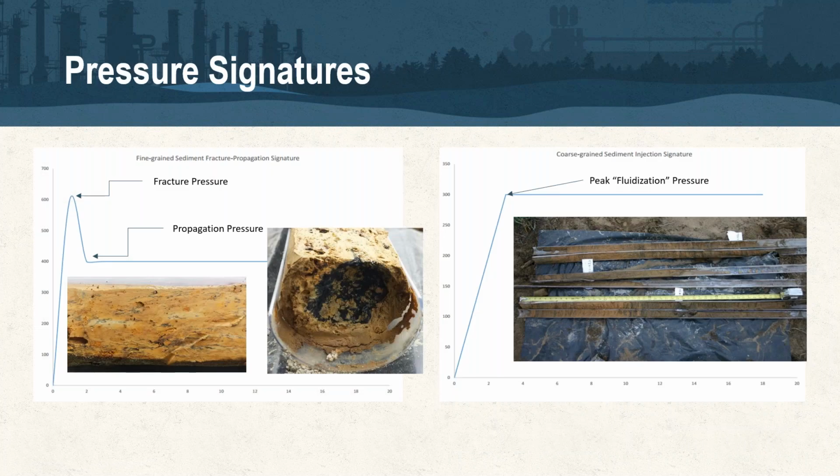So for pressure signatures, this is part of our QC program, and I'm sure most of you have seen these. If you're in a clay, and you can't inject into clay without fracturing, you have your fracture pressure, and then it's going to drop down to some lower pressure. That's going to be your propagation pressure. These are really important from a QC perspective when you're in the field, because if you're out in a clay and you're working adjacent to a tank pit, for example, it's going to tell you a lot about what's going on in the subsurface and whether or not you're putting material into that tank pit.